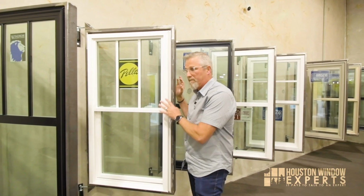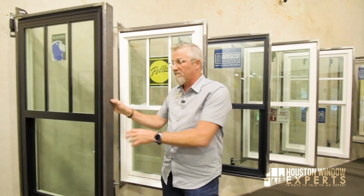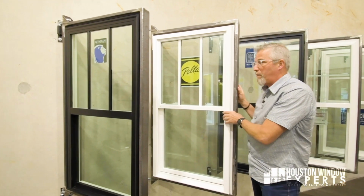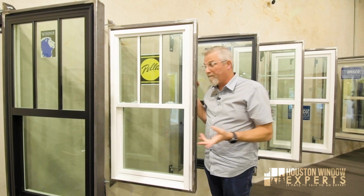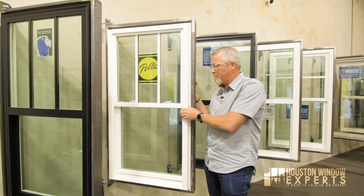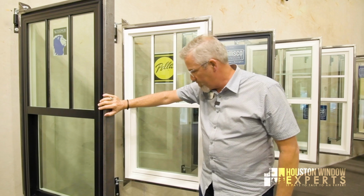The product series on this is the 350. The product series on this is the Classic. Classic for Windsor, 350 for Pella, in case you want to look them up. Pella makes two grades of vinyl that are below this. They make a 250 and a 150. So think about this. This is their top end. This is their ultra premium vinyl compared to the ultra premium vinyl made by Windsor.